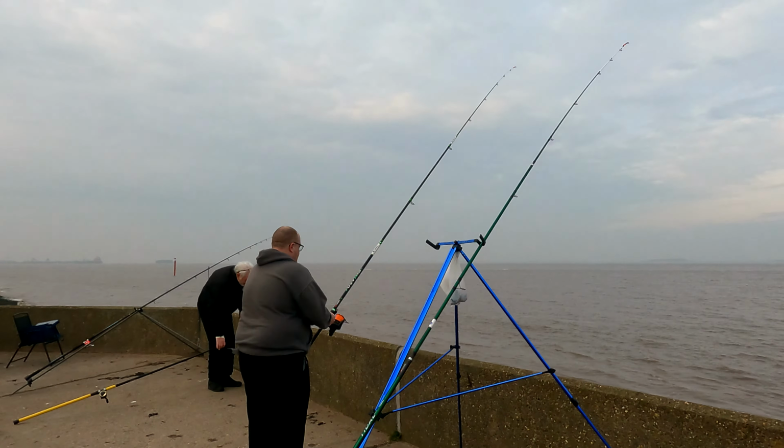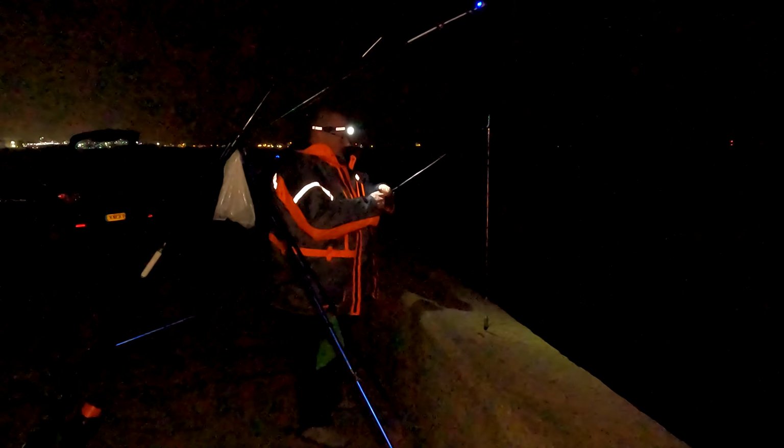Oh dear, I was not ready for it being so cold, or dark for that matter. We both thought the tide was at about 5 o'clock tonight. How wrong were we? We were off by an hour and a half. See what we get this time. Oh, bluey this time.